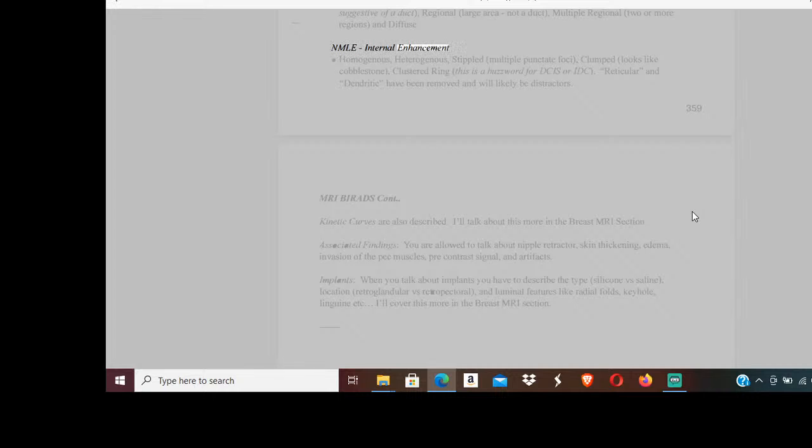NMLE internal enhancement: homogeneous, heterogeneous, stippled, multiple punctate foci, clumped, looks like cobblestone, clustered ring. This is a buzzword for DCIS or IDC. Reticular and dendritic have been removed and will likely be distractors.